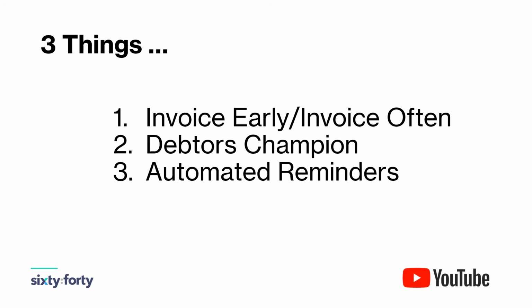Using automated reminders is super handy because they go out on a time frame that you decide, with no humans involved. No one having to remember to go into the software to do it. No "I forgot," no "I'm busy," no public holidays. It just happens.